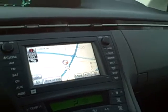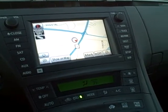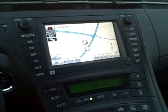And I'll try to make sure that your window sticker's in the glove box along with your extra set of keys and your manuals. And I'll send more information about the manuals in the email that I sent you.